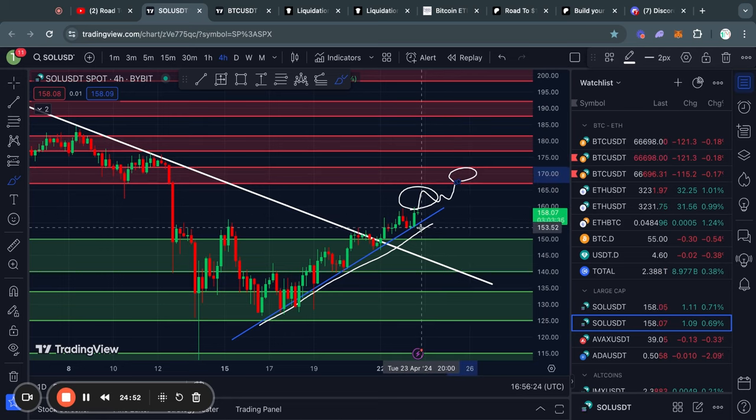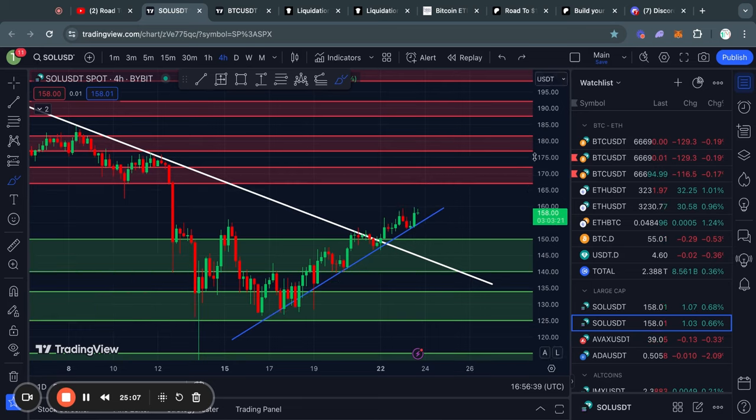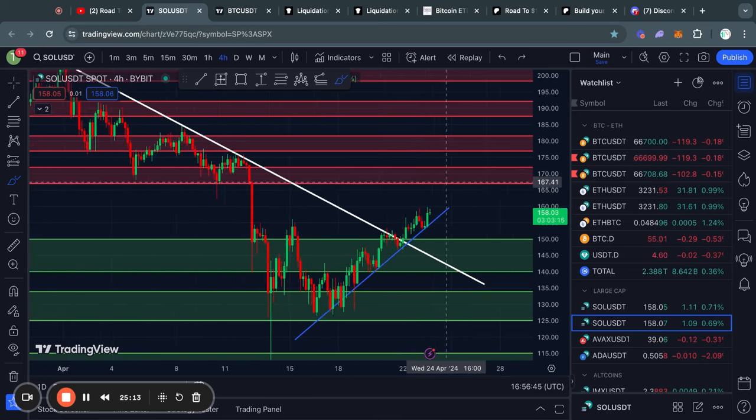So if Bitcoin continues to hold or even trade a little bit to the upside, potentially Solana has a pretty clear path into this next level of resistance. But this is, of course, not financial advice. I'm simply telling you what I see in the charts, and you can do with that information what you like.